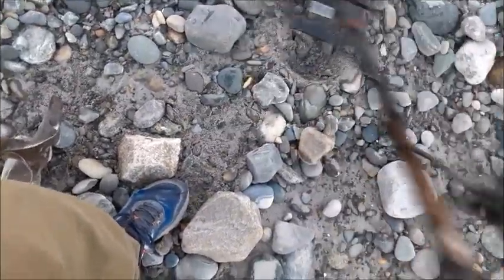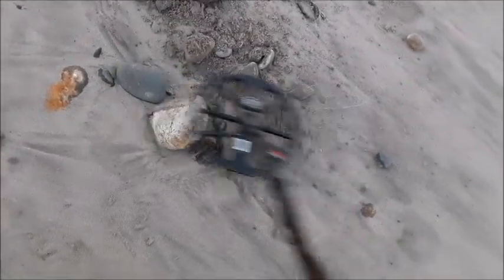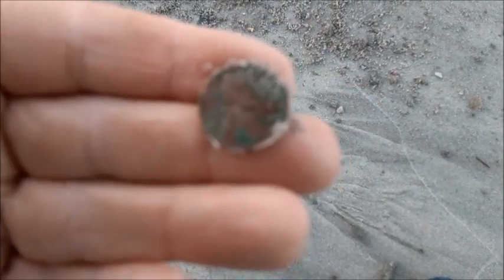See ya? Right there. I see ya. Another. Christ, we're on a penny roll. This is another wheat, I think. Holy shamoly. Yeah, looks like another wheat. Yeah, 1 cent.